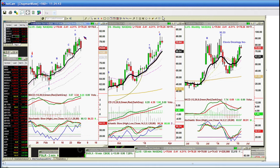But I was anticipating we'd have one more pop up for E, just like the IBB. And on the weekly chart, you could turn at any point. So I would prefer to see good profits taken, and better profits will make up that difference if it does go above 80.